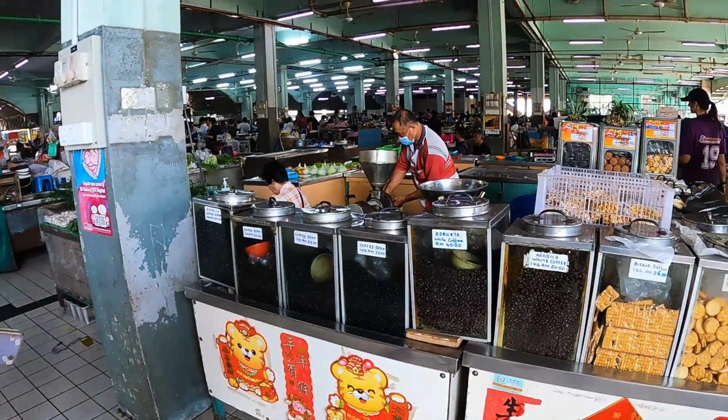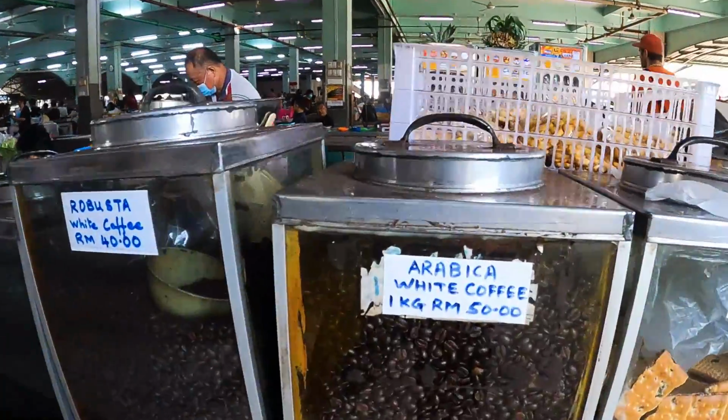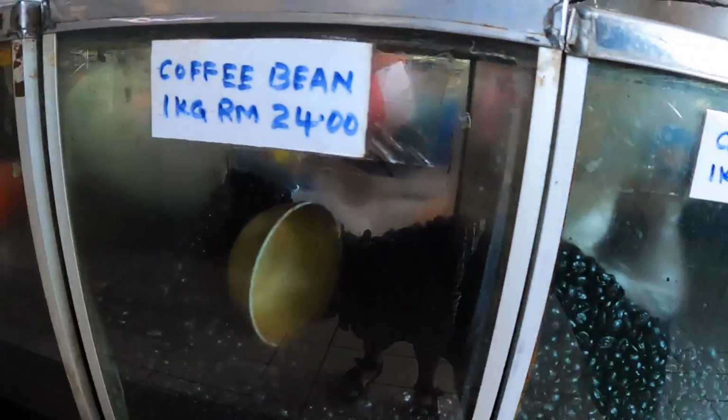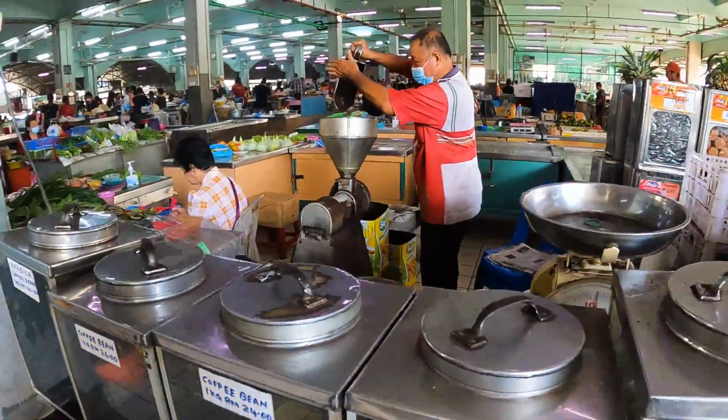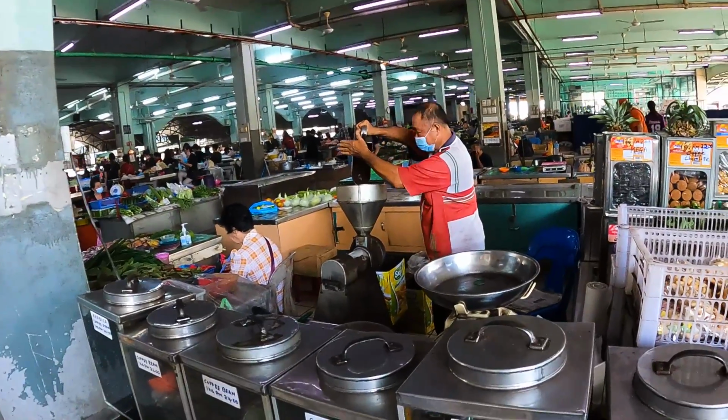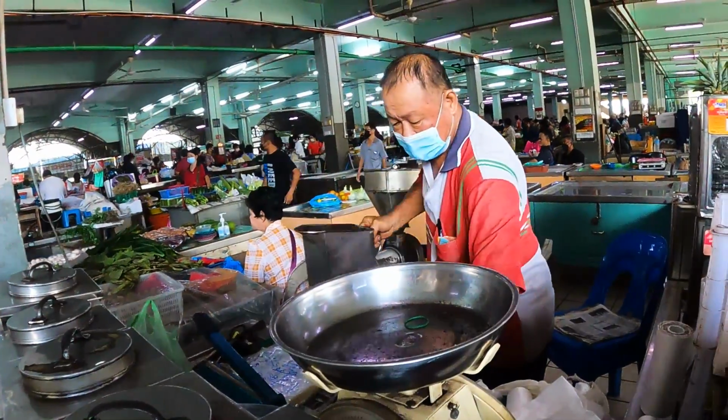Ivana, I never saw this in a street market before. This is a guy who's got all of these really good smelling coffee beans. Oh my gosh. And he's grinding them right there. Hello! Can I buy? Sure.